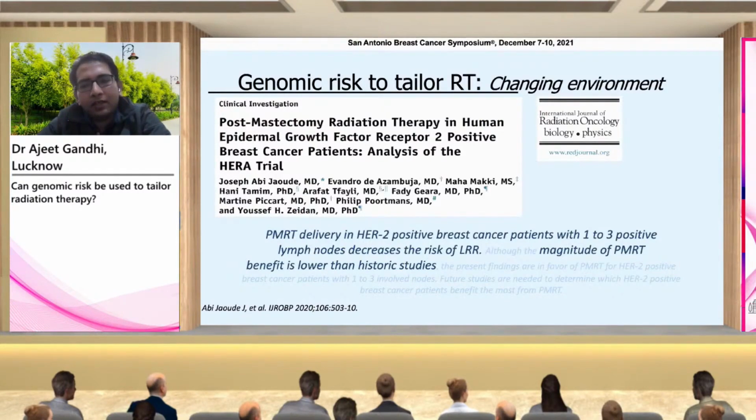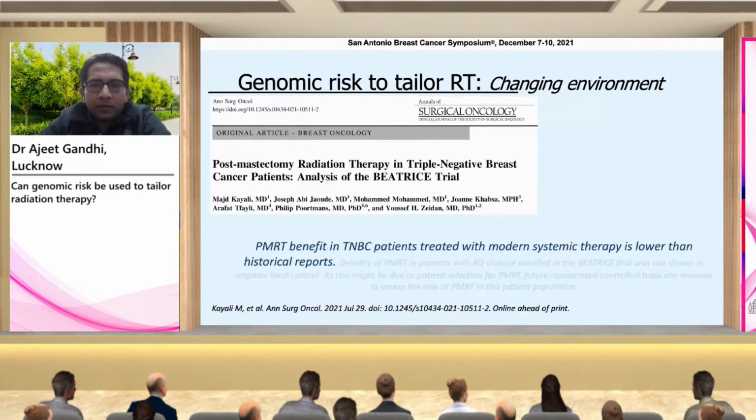Recent analysis from the HERA trial also found that the patients with node negative did not benefit much from addition of locoregional radiotherapy. And in patients with 1 to 3 positive lymph nodes, there was definitely a decrease in the risk of locoregional recurrence, but the magnitude was lower than the historical studies. So with the advancements and more effective systemic therapies, although the benefit is there, the magnitude of benefit is also decreasing. And similarly for triple negative breast cancer analysis, it has been found that the radiotherapy benefit is lesser in magnitude.